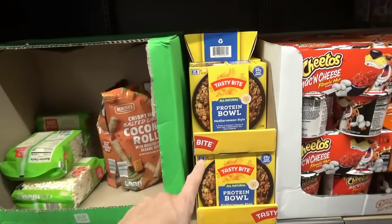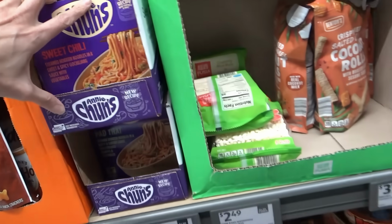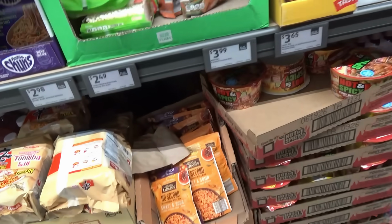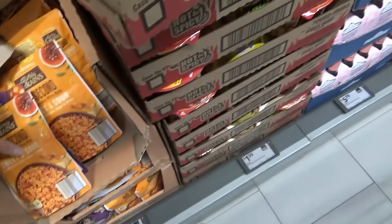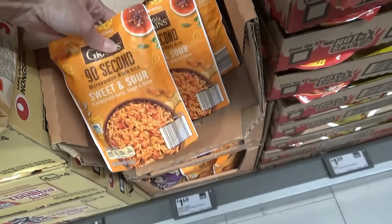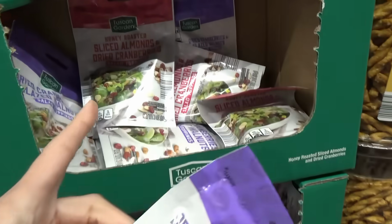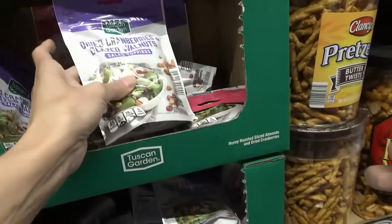They've got some Tasty Bite protein bowls, Mediterranean style. Sweet chili noodle bowls. 90-second microwavable rice. Sweet and sour and mango chutney. Different salad toppings here. Dried cranberries and glazed walnuts. Spiced almonds and dried cranberries.